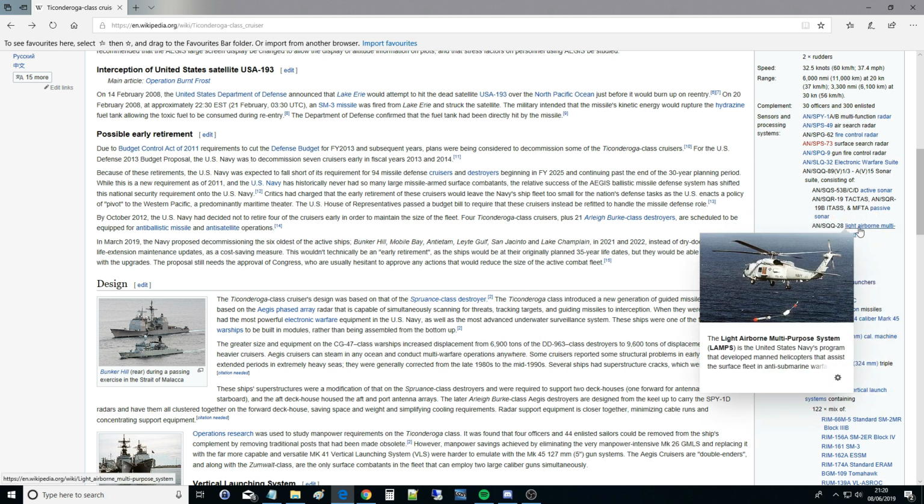AN/SQQ-28 light airborne multipurpose system. What was the name? LAMPS, I remember this. It's a system released from helicopters, which are also stationed on the ship, and they are, as far as I'm aware, passive sonars for listening to submarines, but maybe active as well, so let me know what you think about that.